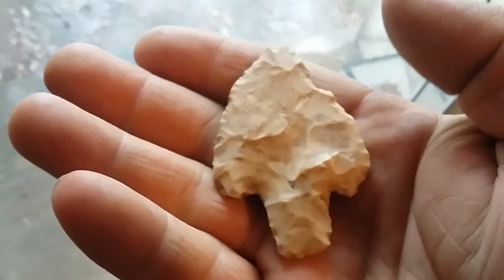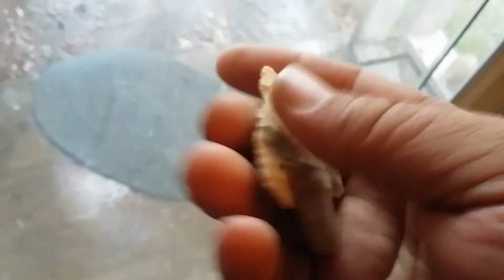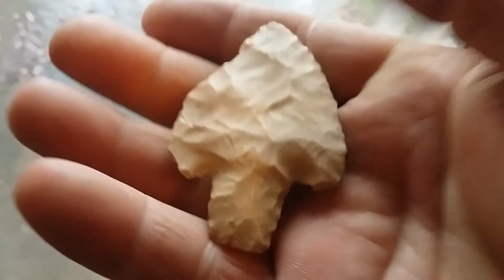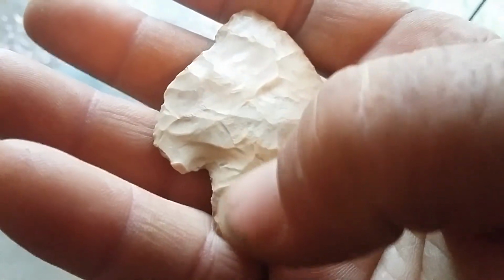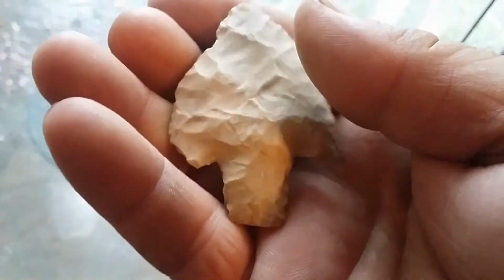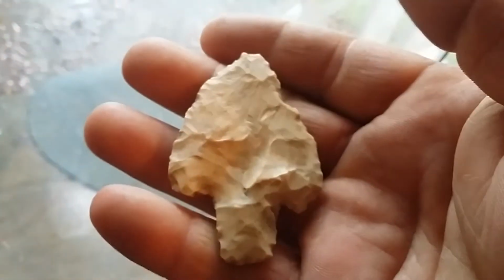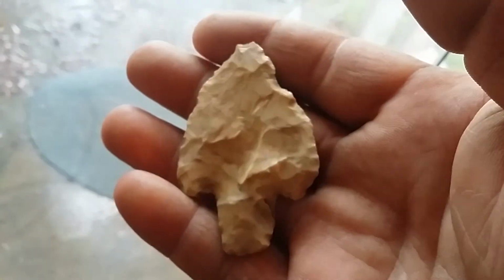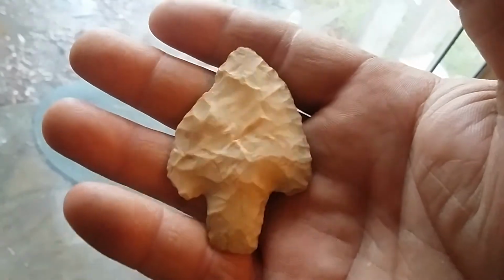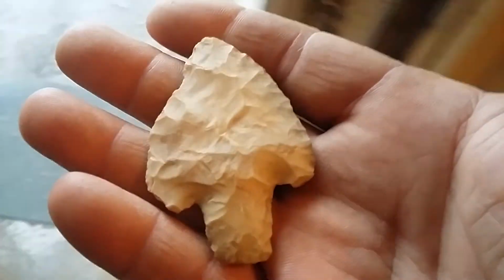Same creek I found that Snyder's. I believe that's a Calf Creek with the ears gone. Got the flaking around the base of it. But then again, I'm not 100% certain. Anybody knows what that is, let me know. I've never seen nothing else like it. So that's 10. Let's see here.